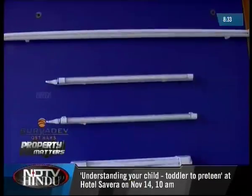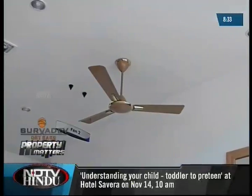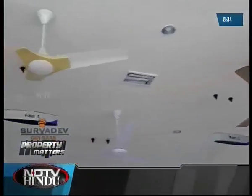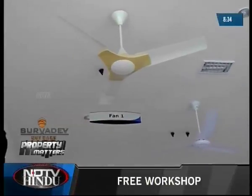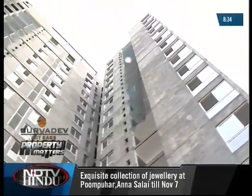The builders have also tied up with different companies so that customers can choose different products to do up their homes. This way, they plan on offering complete home solutions to their clients. The prices start from 65 lakhs onwards up to about 95 lakhs. The basic price is about 3,950 rupees a square foot, and we have some variations depending upon which level the apartment is located. So on the floor rise also we are charging some premium.